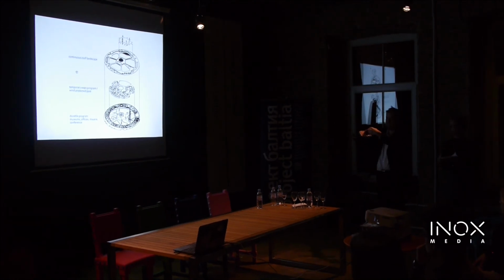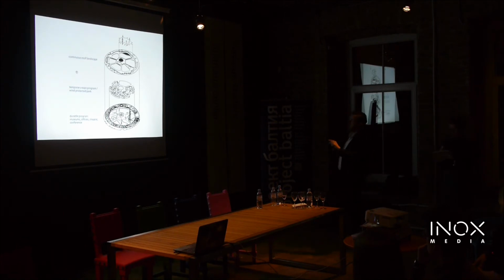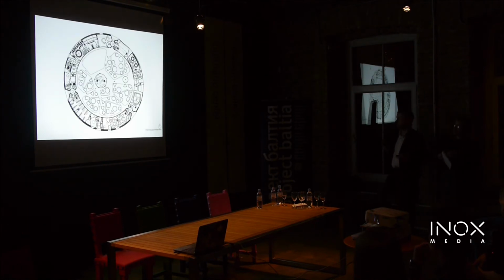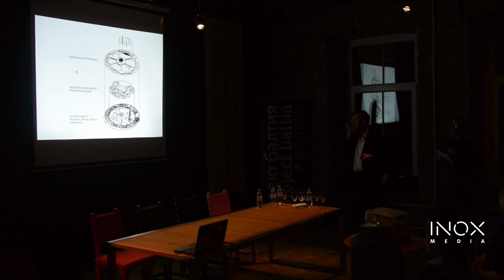That's the structure, the ring structure covered by earth, with the temporary program in the temporary structures, and then the roof of the structure becomes part of this quasi-natural landscape that comes in from outside the city into the city.